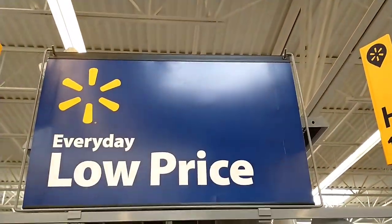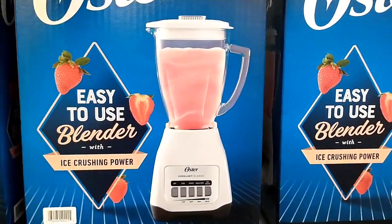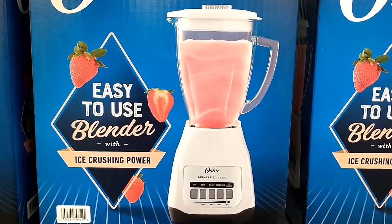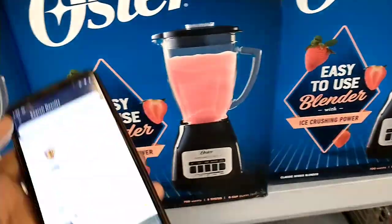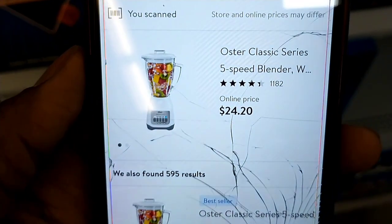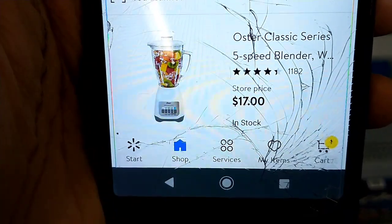Okay, there's some unmarked clearance here. I only scanned it because I know it has been on clearance. So the Oyster easy to use blender. For the white one, here's the barcode. It's ringing up a little cheaper than full price. Let's see. So full price is $24.20, but it's ringing up as $17.